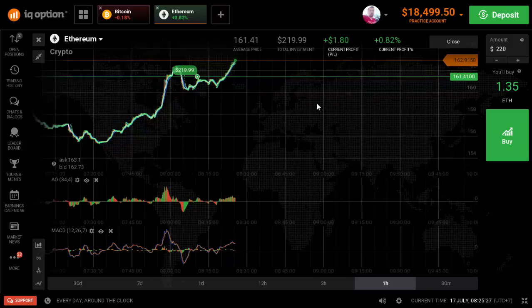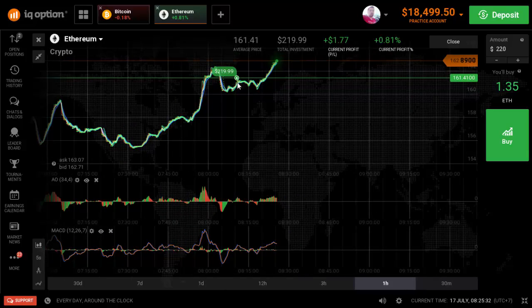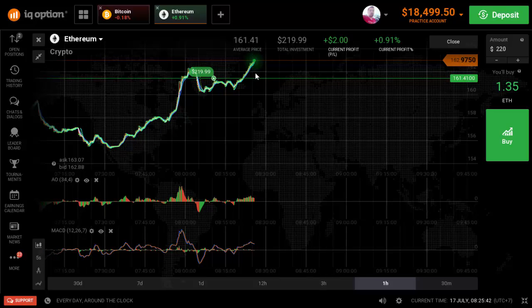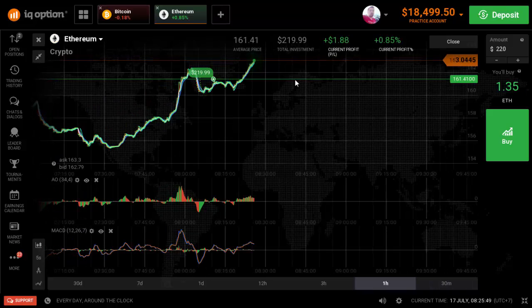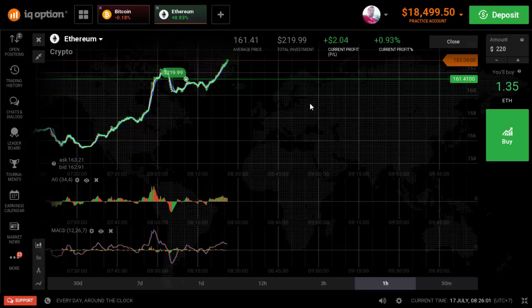You understand? So this one's already $1.8, and I bought at about 8.13, and it's now 8.25. So it's about 12 minutes. There's $2 in my pocket for 12 minutes over there. This one I made 70 cents, but it's bobbing around a lot more, but it will go up. So if I'd sold there, that would have been about $3 already in my pocket, and that's not even an hour, that's about 15 minutes. So yeah, you see the potential.